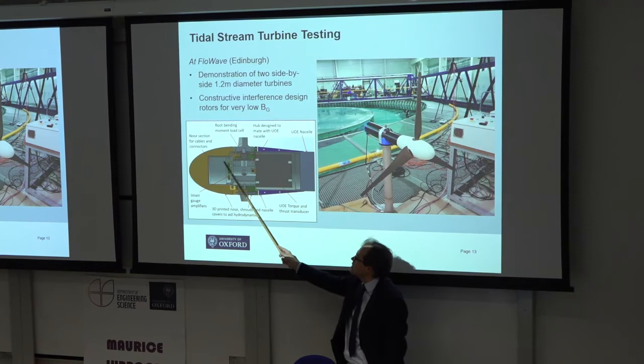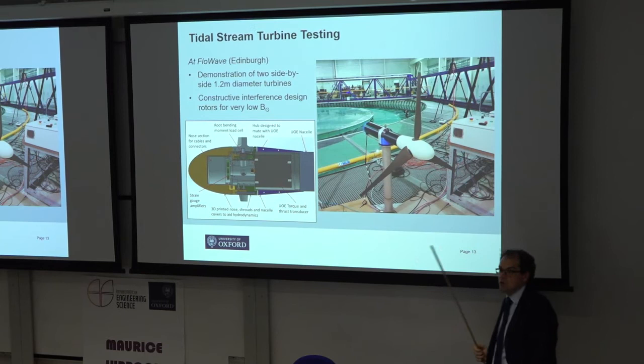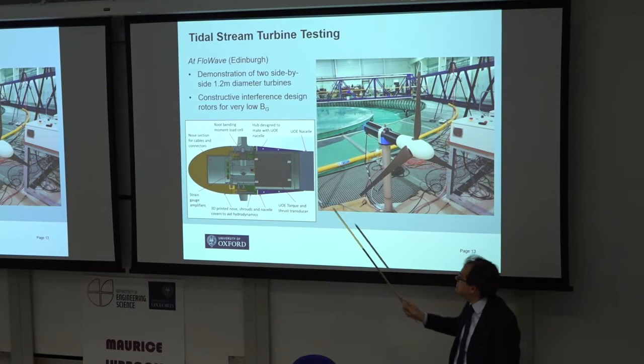You'll see them in a second. And this shroud on the outside is all nicely 3D printed for a few pounds. We actually borrowed this drivetrain, this black piece here, from the University of Edinburgh. We're currently developing our own drivetrains for our next set of experiments. And we had an interface here.